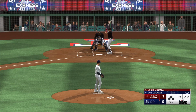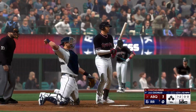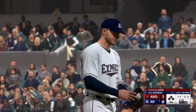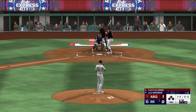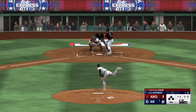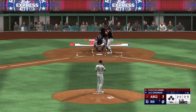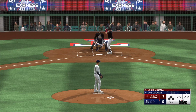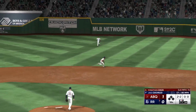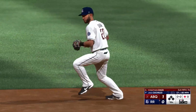The wind, the kick, the pitch. And a swing and a miss there. 2 strikes. The 1-2. And that's outside. Yep, that ball went out. Liner to second and picked on the hop. Over to first. Leadoff man retired in the 6th.